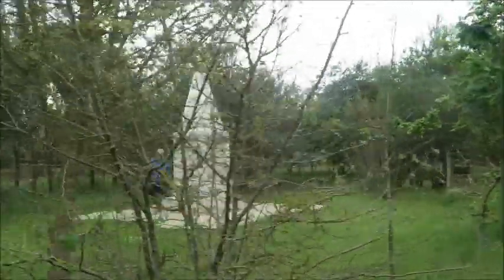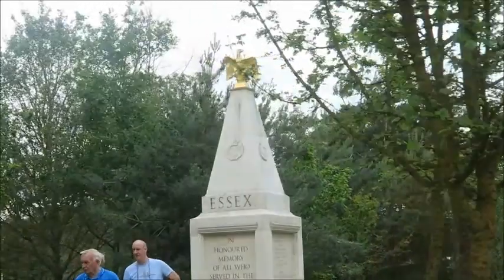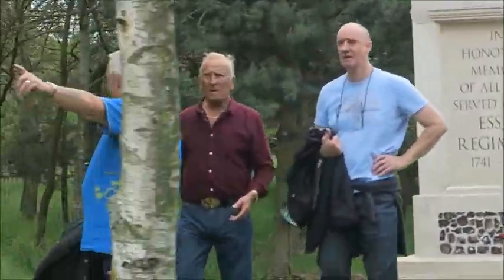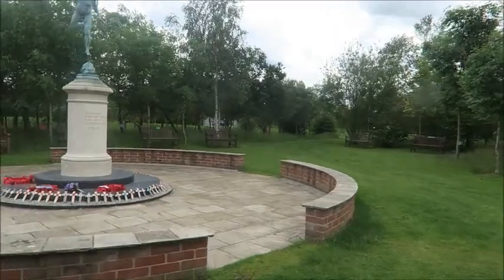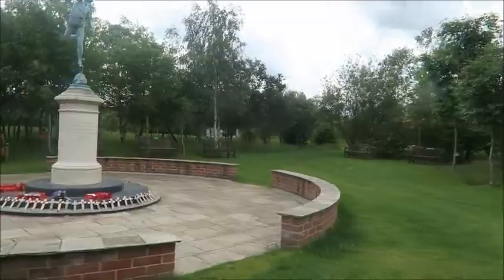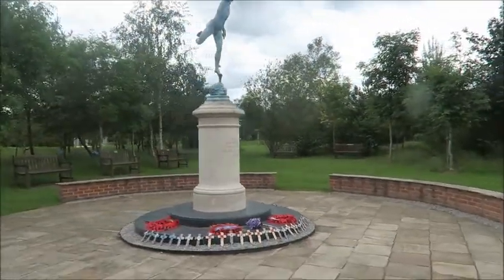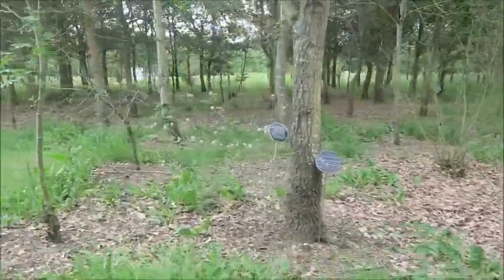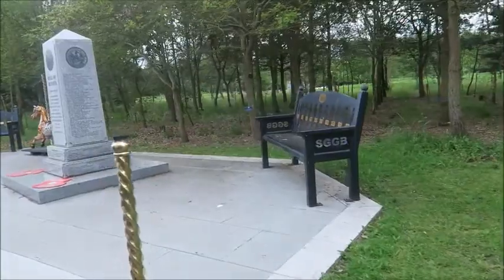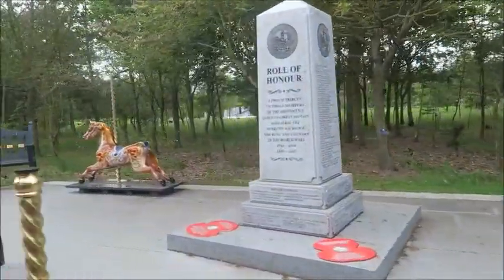The iconic Salamanca eagle, overlaid with gold leaf and designed by sculptor Ian Rank Broadley, sits on top of the obelisk. They too gave their lives in service of their country, while the carousel horse is a universally recognizable symbol of their life.